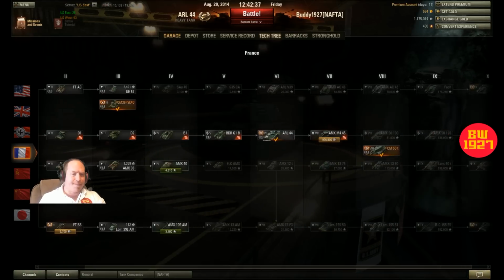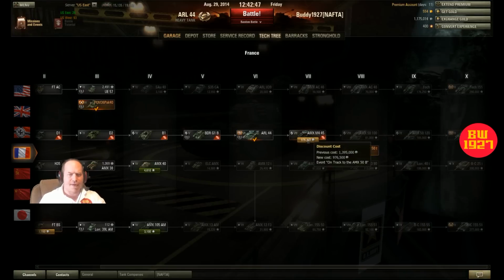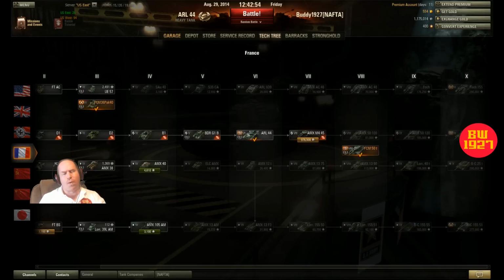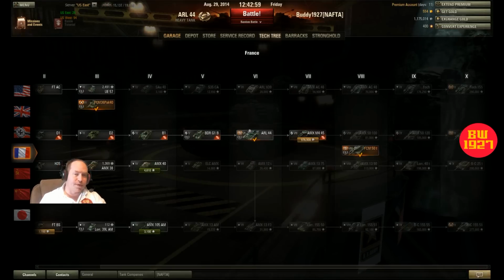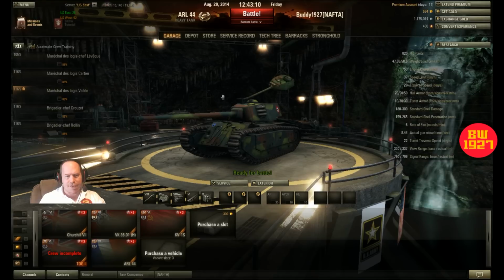Now, in my opinion, I haven't gone that far down the French heavy line yet. I have the AMX M4445 researched, I just haven't got it yet. But I do have the ARL. I begin to see the tanks in this line actually getting better as each tank goes along, so hopefully that's where it will end up. If you continue down the line, you end up at the AMX 50B. So let's go back to the garage here.